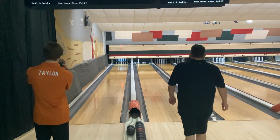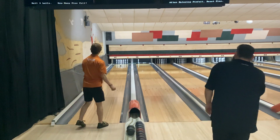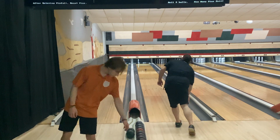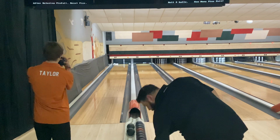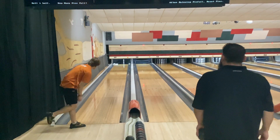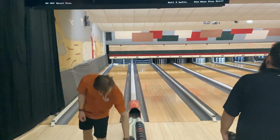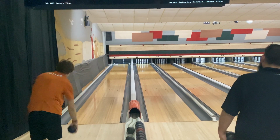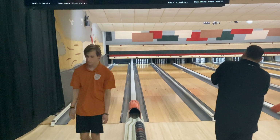Great ball by Glenn. Left the 4-pin. Heavy on the head pin from Matt. He got a splash 9-drop. Glenn finishes his regulation with a spare. Got another ball. Matt misses his spare leave. He's going to finish with another 80 something, string 85 or 86. And it'll be an 86 for Matt Taylor.